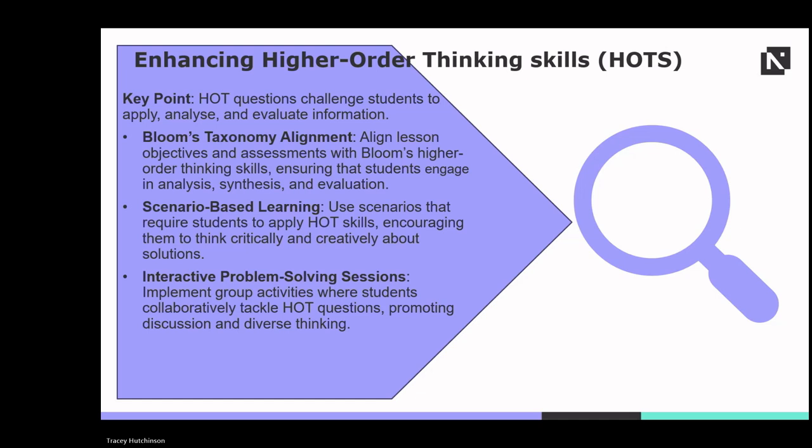Integrate higher order thinking skills into your lessons by aligning objectives with Bloom's taxonomy. Use scenario-based learning to challenge students to think critically and creatively and engage them in group problem-solving activities that encourage discussion and diverse thinking.